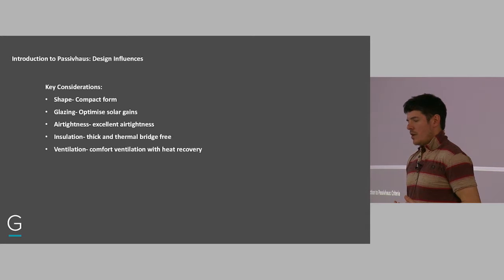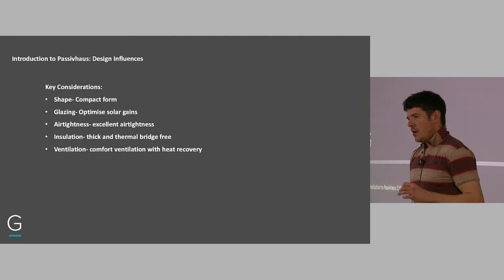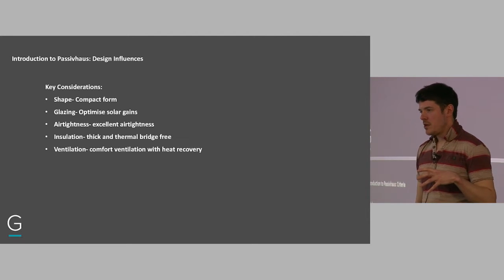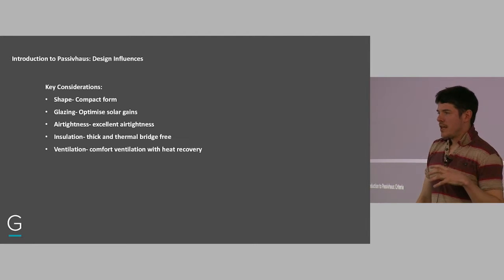With the glazing, we want to be optimizing our solar gains to some extent, but the experience from the Passivhaus community is that you don't want to go chasing those solar gains too hard because you basically end up with summertime overheating, and yeah, that's a really big issue nowadays.